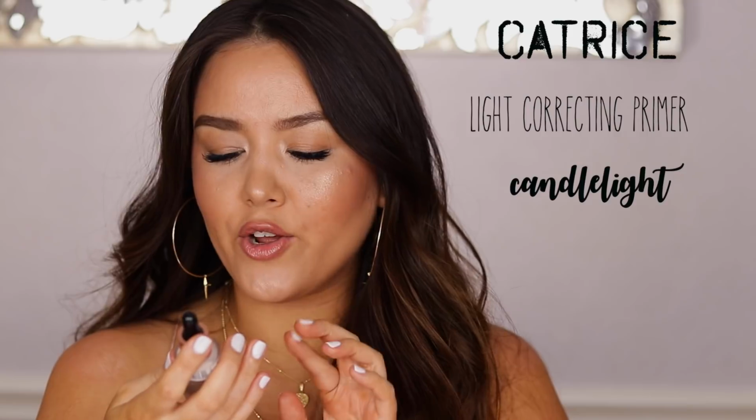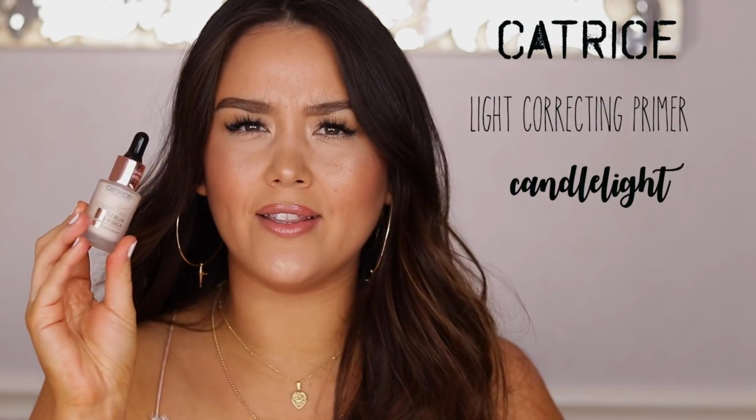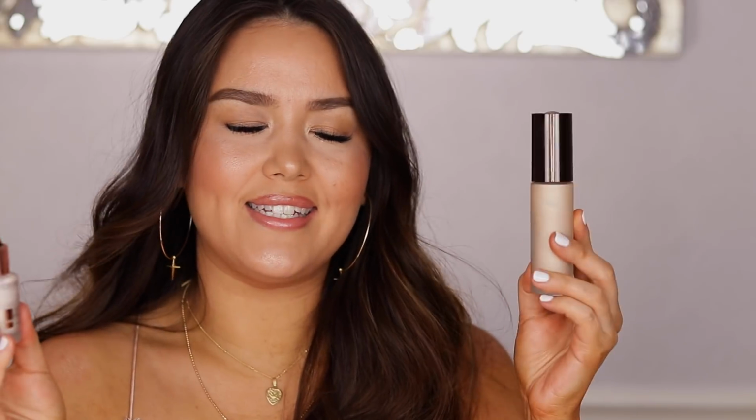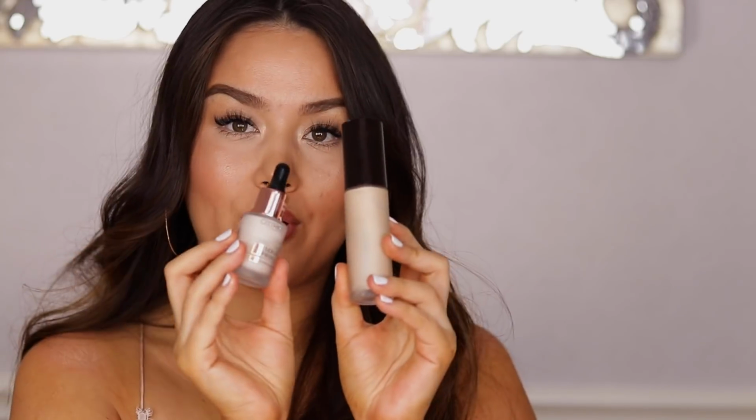So first up, this was really the one that stuck out the most. This is the Light Correcting Primer Serum in the shade Candlelight. I'm pretty sure this was only one shade, but right when I saw this online, it instantly made me think of the Becca Backlight Priming Filter. I don't know if they're going to be similar at all. It says shake well, so it is a dropper applicator, and it looks like a really pretty milky type of color. It's pretty runny.